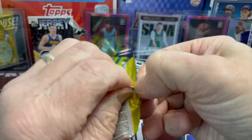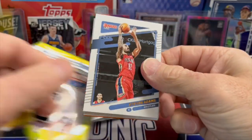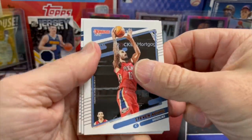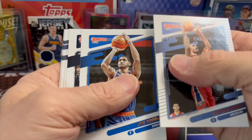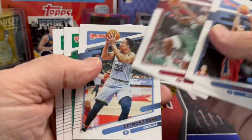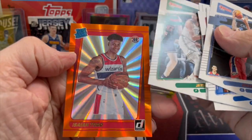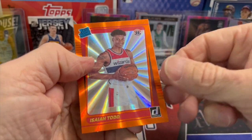I'm curious to see, because I want to say last year you got a jersey card in some of these. I want to say you did, yeah. Unless that was Hoops, but maybe. I feel like Donruss you did, too, though, because I sold Donruss Kobe White jerseys. Here's a Raider rookie, Isaiah Todd. So a different Raider rookie there.